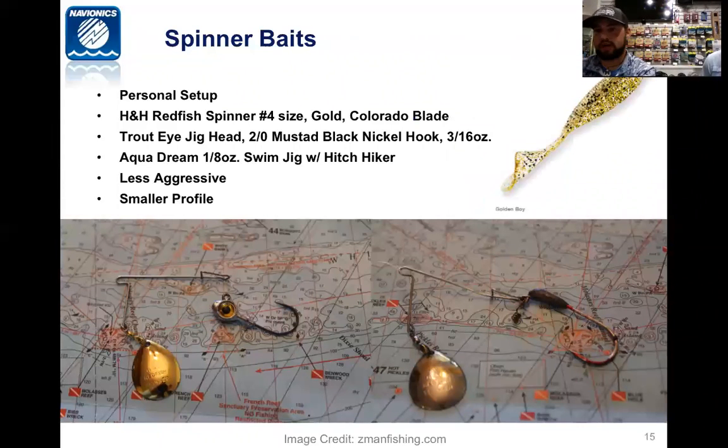Spinnerbaits, this is when I get down and dirty on docks, and really I'm needing to search a lot of water. If I've got 20 or so docks or 10 docks, I really need to pick through and see what's going on in those areas. A spinnerbait's a great, effective way to power fish those docks, see what's going on.